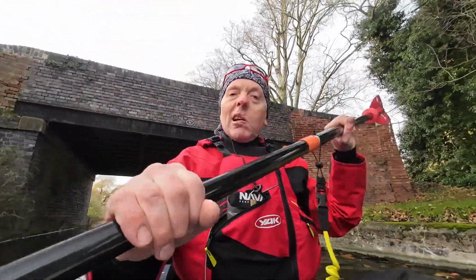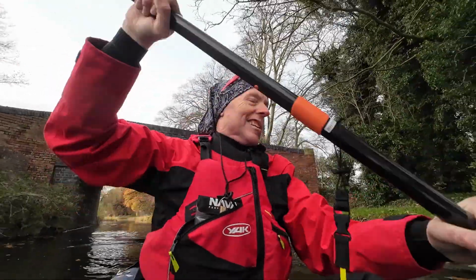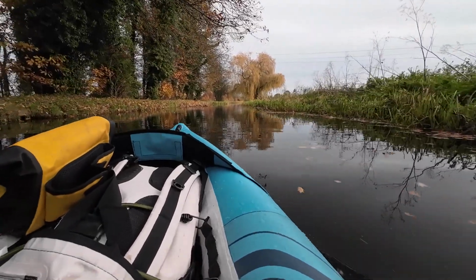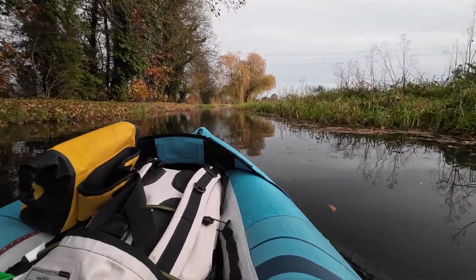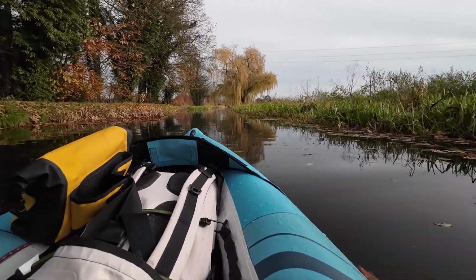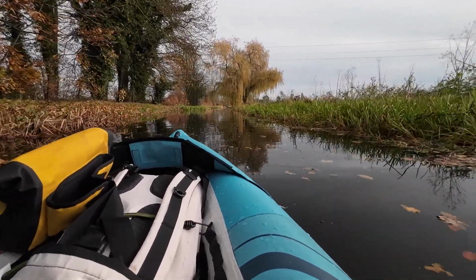Just heading underneath that bridge and John said there's another geocache here. So we've just found another one. Nice! And again, the boys have gone on ahead because they're fed up of me fannying around. We're approaching the lock where we're going to turn round, I think. And if that's the case, the trip back will not be on this video. I'll be wrapping this up.